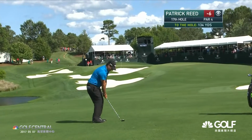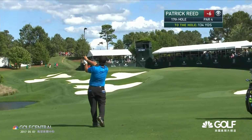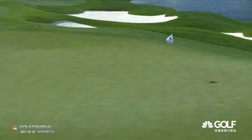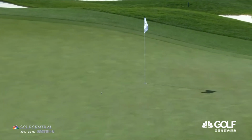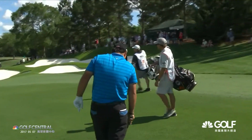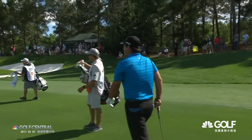Patrick Reed's approach to the par 4 17. You can see there, George, set up to the right, just coming off the TV tower, trying to use the slope. Spins to the left, just like he drew it up. Beautiful wedge shot from 134. Reed going to make birdie. So he was at 7 under, 1 back of Noren.